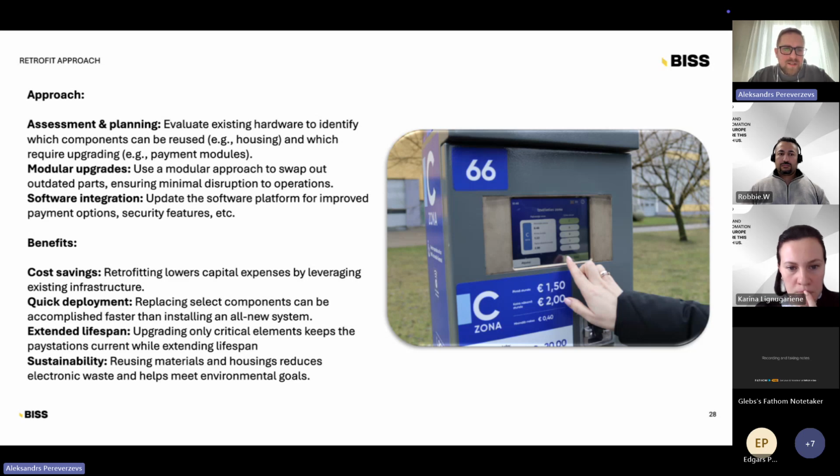The benefits of this approach are multiple. First of all, it's huge cost savings. If we had to replace the full pay station with a new one, you can imagine the cost. And even though there are some benefits to pay stations, nowadays, at least in the countries where we operate, mobile apps are used for 60 to 80% of the payments, and for the rest, parking meters or pay stations are used. So municipalities do not want to spend tens of millions on replacing their pay stations, which is quite logical. Therefore, the retrofit approach could be useful, as it uses existing infrastructure and minimizes the cost.